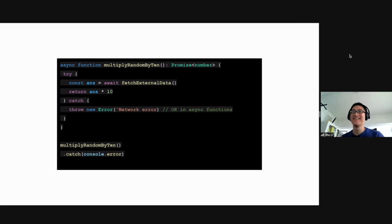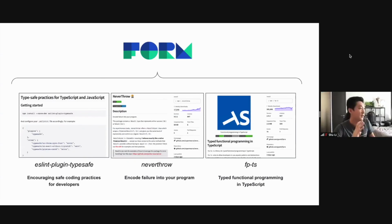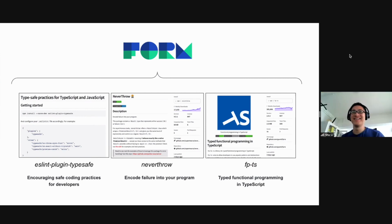So we have actually shipped this code to Form SG, and we're using it in production. We use it in as a. Your time is up. Oh, okay.